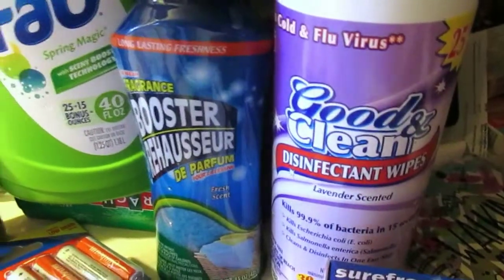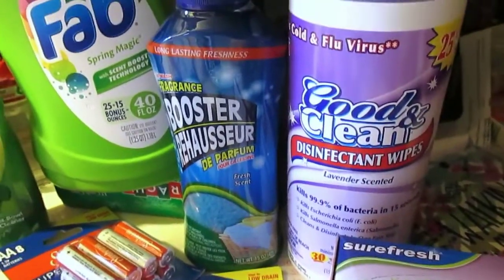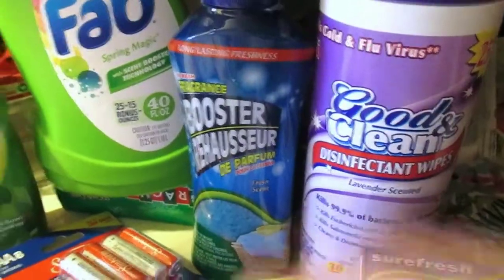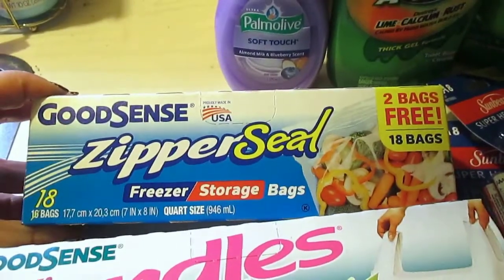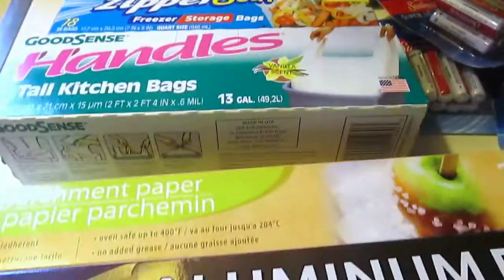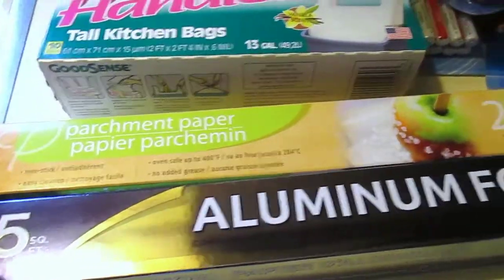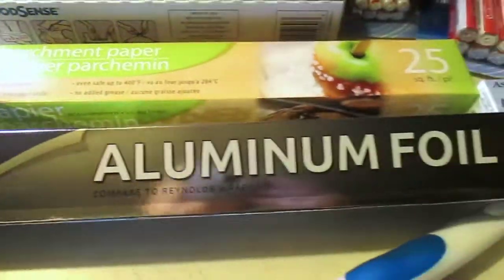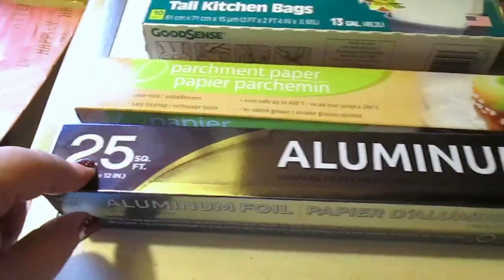I got some of the Good and Clean disinfectant wipes because 'tis the season and always need these in the kitchen, but now I need some for the doorway. So I got some zipper seal freezer storage bags. Handle bags, those are my favorite. I got some parchment paper because I needed it and I like to bake and make candies. Got some foil. This is a 25-foot one.